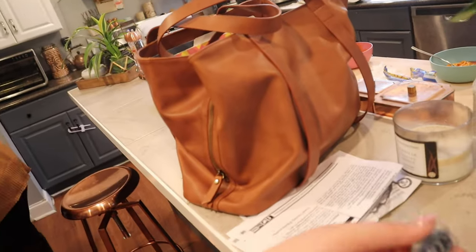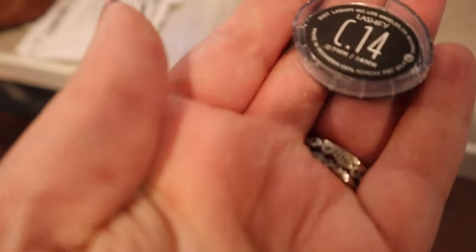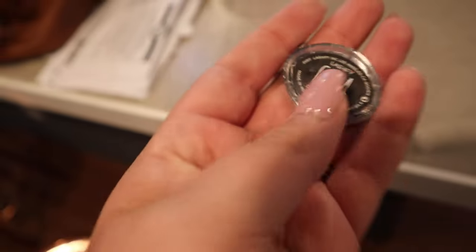Thank you. So we just did Carrie's lashes. They look fantastic. They're amazing. These are the C14 from Lashify, in case anyone's interested, long and curly.